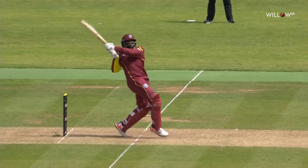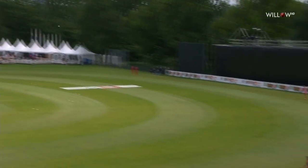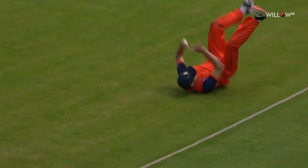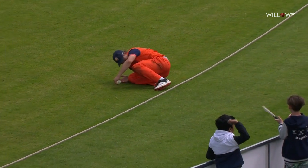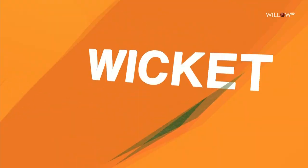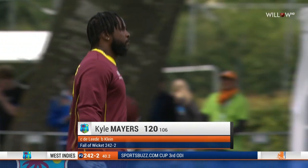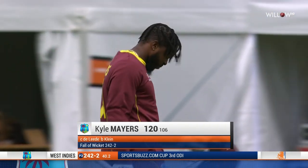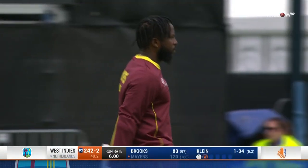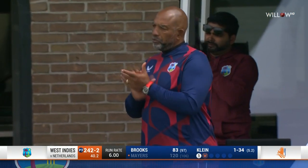It was short. And it was there to hit for a man on over 100. But he's plucked out Bas de Leede, whose twinkle toes have stayed in. Ooh, yes. Yes, they have. Nice. Great footwork. And that innings of Mayers, one of magnificence, has come to an end. 120 off 106 balls. He will get a rousing reception, and deservingly so, from Captain Simmons.